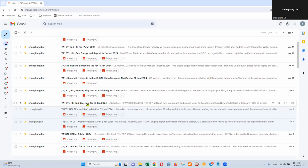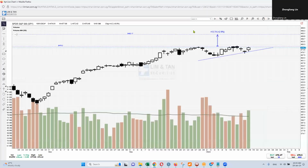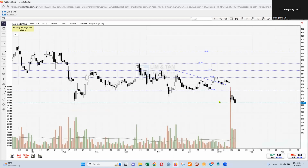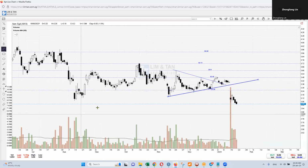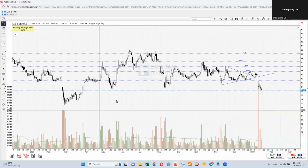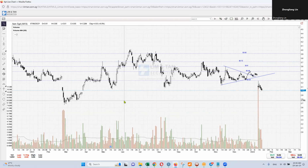In the email, we talk about Seatrium, Genting Singapore, Yangzijiang, Thai Beverage, Sembcorp Industries, Jo Energy, Capital, then earlier we have AEM, SIA and ST Engineering. I would like to talk about these counters. We have AEM, which surprised us with bad news where they made a wrong calculation on its inventory. After it announced that news, the counter sold down, breaking its uptrend line and this important support. So the counter is facing a lot of pressure, and may even move down lower towards 280 or 276 if the selling continues.